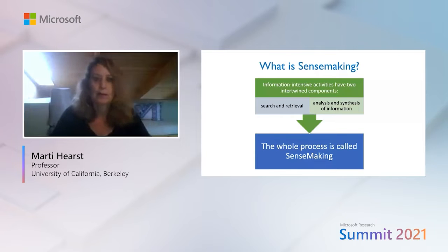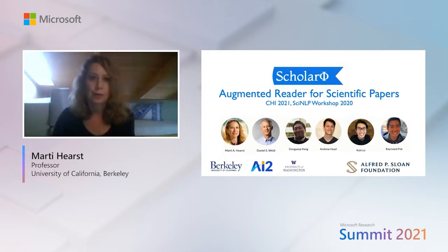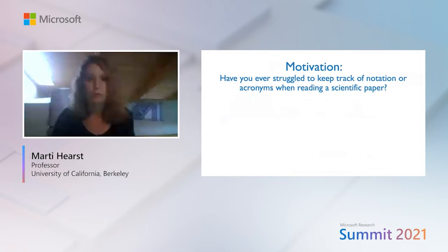I'll be talking about two sense-making interfaces that use natural language processing in this talk, the Scholarify system and the Newslet system, both of which come out of our lab. First I'll talk about Scholarify, which is an augmented reader for scientific papers. This is a big collaborative project between UC Berkeley, Allen Institute for AI, and University of Washington, and supported in large part by the Alfred P. Sloan Foundation. So the motivation is the following.